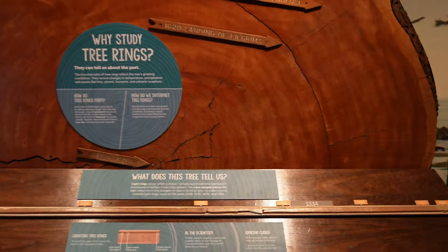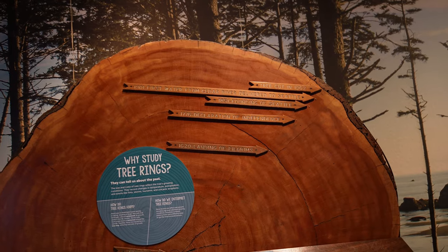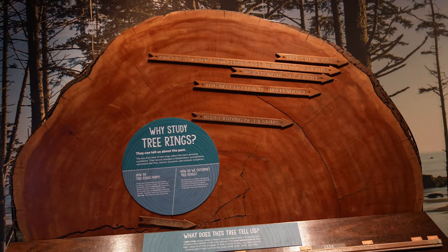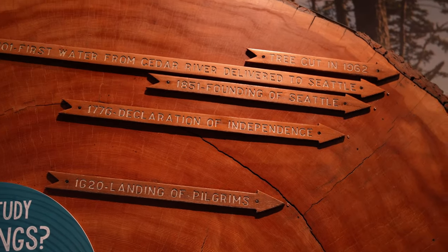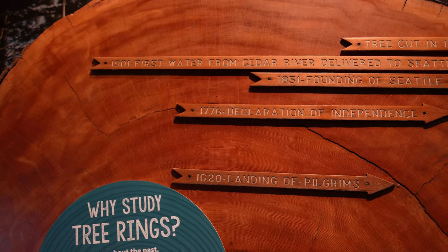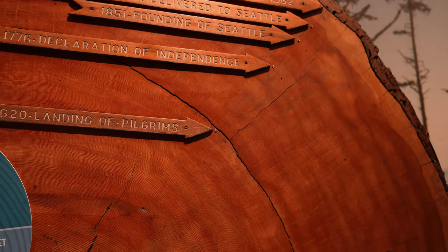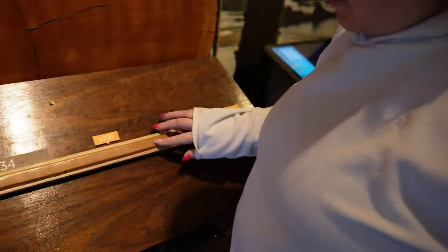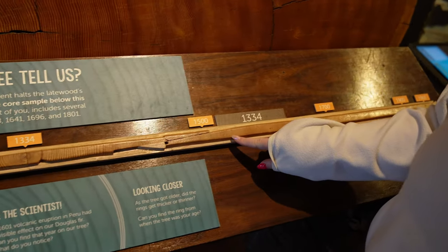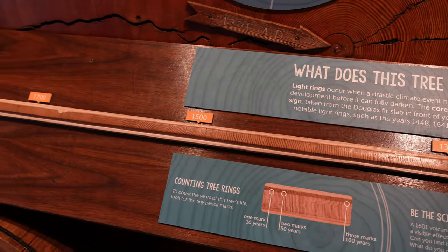Check out the massiveness of it. It's cut in 62, and it shows the different rings, what different things had happened. There's the Declaration of Independence ring. Landing of the Pilgrims. Oh, look at that, they cracked the tree. Good old Pilgrims, always breaking stuff. Yeah, and then like if you look down here, you can see the rings. Pretty cool.